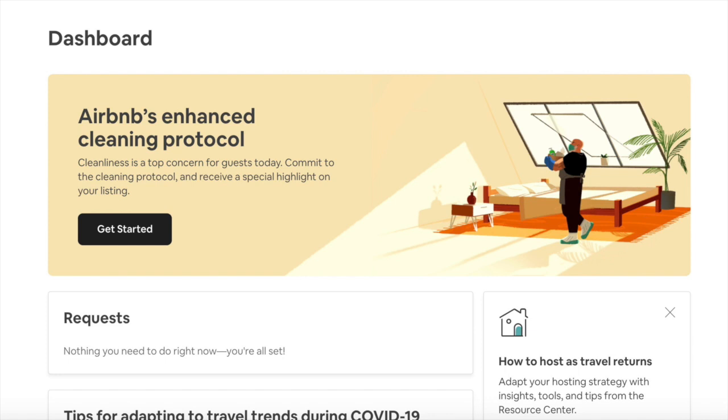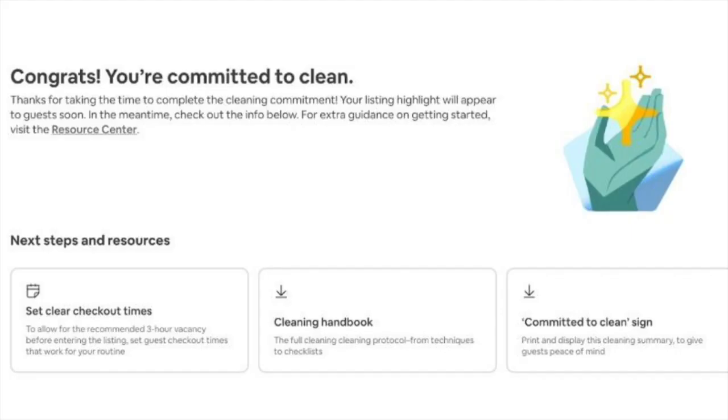I will show you one of the questions. I will also show you what you're getting from there. Because cleanliness is a top concern today for guests, Airbnb wants you to commit to the cleaning protocol, and then they give you a special label on your listing. If you pass the online quiz, that's what you're going to be getting, right?